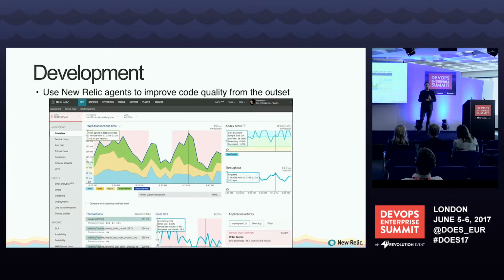Now, on the development phase, this is where you would first go and implement New Relic. As soon as the first line of code starts to be written, you should have an agent installed on the developer's laptop that's collecting data. The data that you get initially is something along the lines of this dashboard here, where you have a view of the transaction times, a view of errors as well, a breakdown per transaction, and the throughput compared with performance.